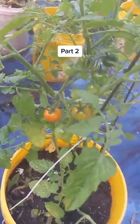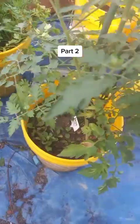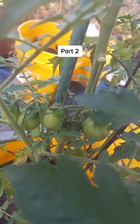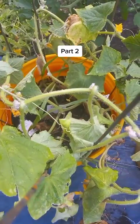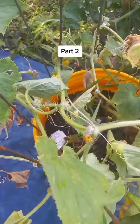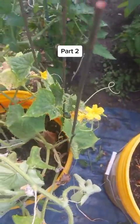This one is a tasty treat tomato plant. Look at those beauties. This one here is a yellow pear tomato. Look at those beauties. Look at those pretty things right there. Yeah, it's carrots. This one here should be cucumbers. Look at the flowers. They're all over, man.